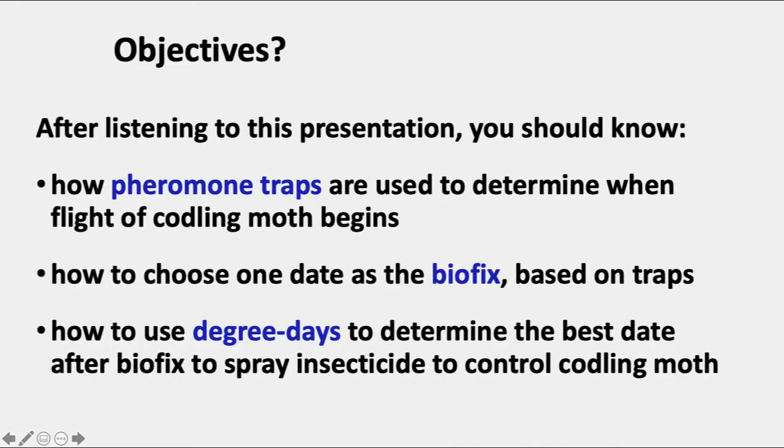After listening to this presentation, you should know how pheromone traps are used to determine when flight of codling moth begins, how to choose one date as the biofix based on traps, and how to use degree days to determine the best date after biofix to spray insecticide to control codling moth.